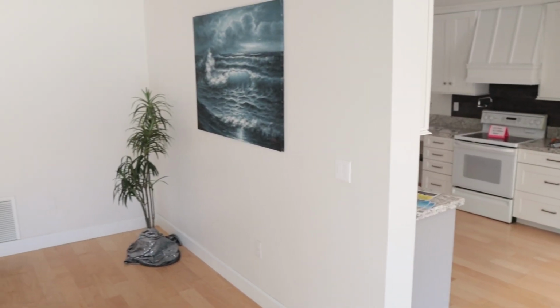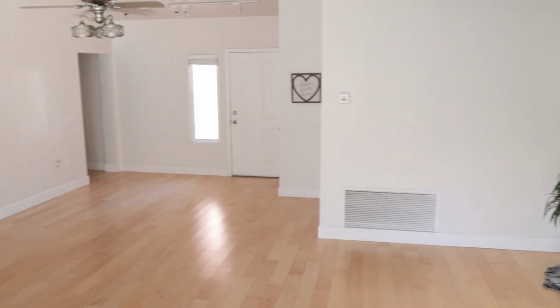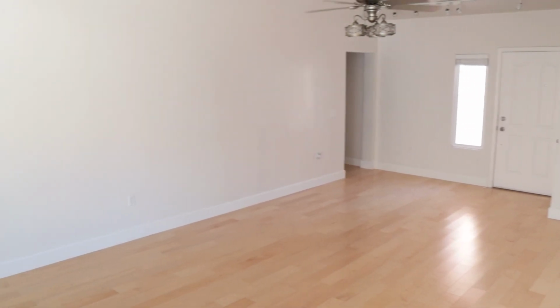All right guys, I haven't seen the inside of the home, so you're gonna see it with me. As I walk in, I notice that they have this really nice light wood flooring. So it really makes the home feel a lot bigger because it does have the higher ceilings and the white walls. They do have that special kind of Venetian plaster finish on the ceilings. So it gives it just a little touch of class.